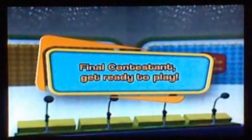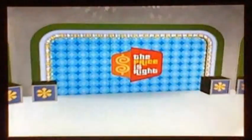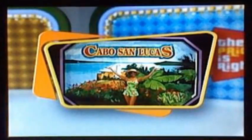Final contestant, get ready to play. Now let's see what we have for you behind those doors. Here's the last prize, Rich. A trip to beautiful Cabo San Lucas. You and a guest will fly a round trip coach from Los Angeles to Cabo San Lucas, Mexico for a six-night stay at Pueblo Bonito Pacifica Holistic Retreat and Spa. Offering guests a luxurious escape on a serene and secluded beach, a retreat of soulful rejuvenation at Pueblo Bonito Pacifica Holistic Retreat and Spa. Thank you very much, Rich Fields.